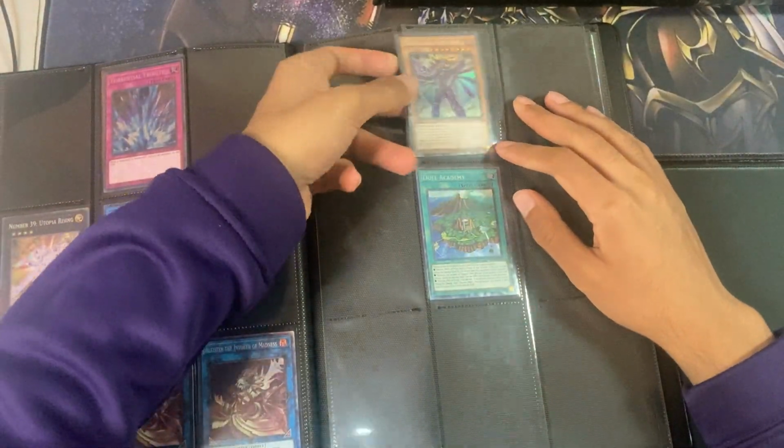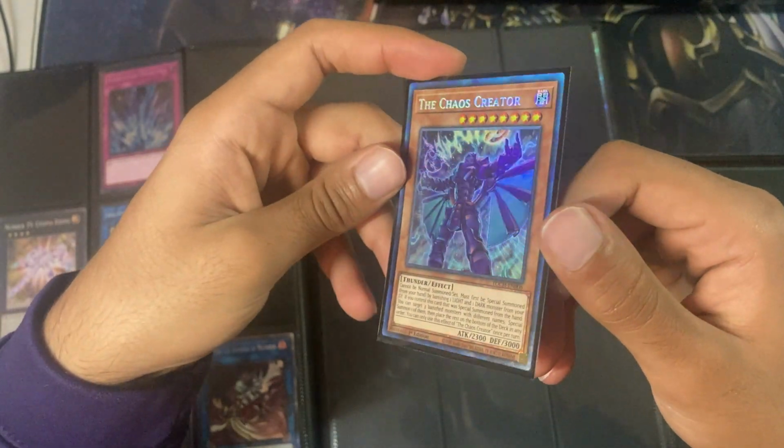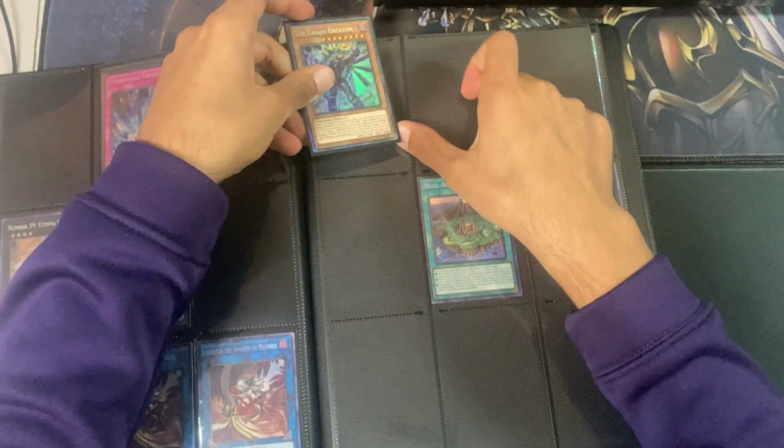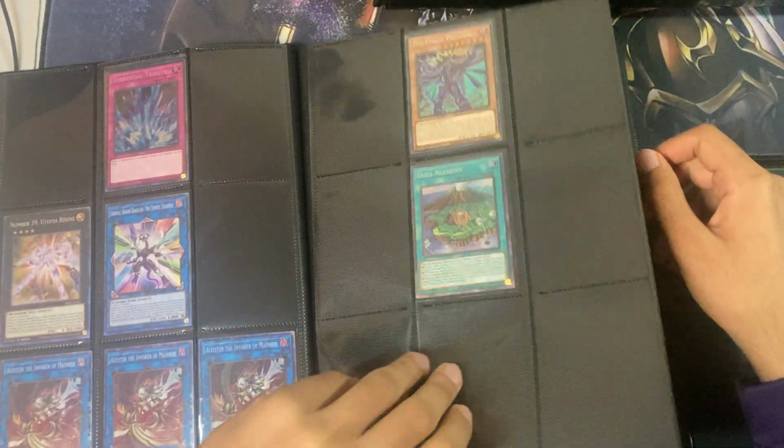Got some more collectors. This is a card that I showed off recently, but this is one of the chases for me. First edition Tooned Chaos was a ride. I love that set. Tooned Chaos is one of the best sets of the modern era, if not the best set. And so it's exciting to get.